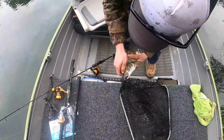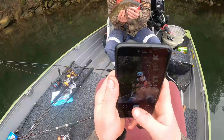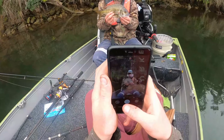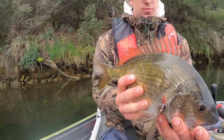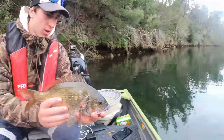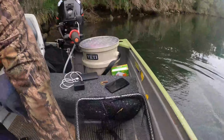Oh, yes. Look at that hook set. We'll get him out and then we'll see you in a second. Got a heap. That's 4-4. Beautiful. Back into the drink. And off he goes. There he goes.